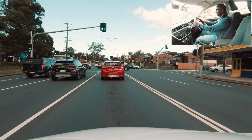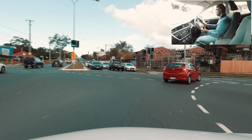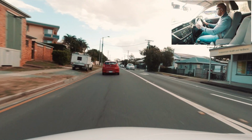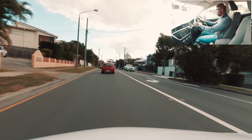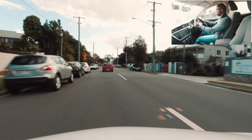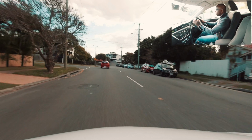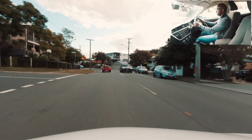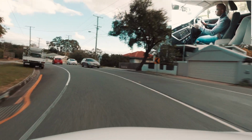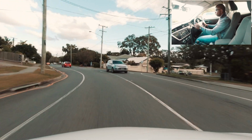Okay, so these traffic lights, I'm going, making sure it doesn't change, scanning through the intersection, and I can turn. Sometimes those lights change for a very short period of time, so always look out. I've entered this street, I didn't see the speed limit, so I'm gonna assume it's 50. And also there was a sign which says 30 kilometers per hour, so I need to be a little bit slow around this bend. Okay, once I pass the bend, I can speed up again.